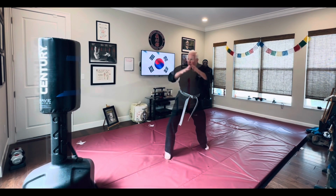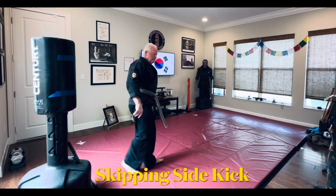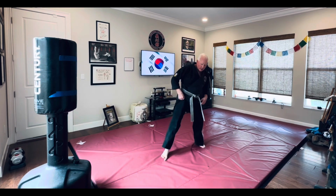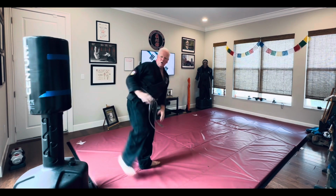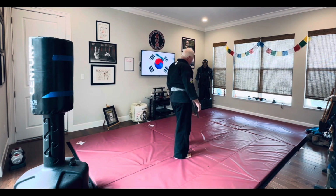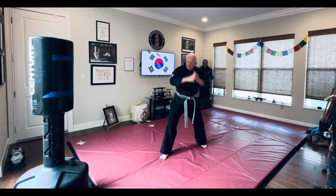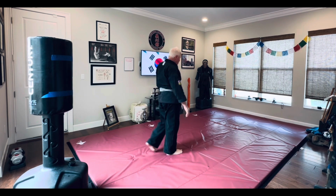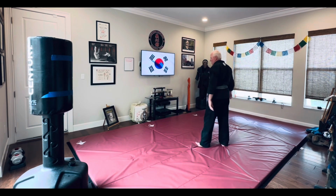This is yet another type of side kick that would be a basic skill at white belt level. This is called a skipping side kick. This allows you to travel and you can actually reach and get some distance with this skill set. Again, connection, move forward, transfer, rotate hips, extension, and power. The sankai, the three principles.